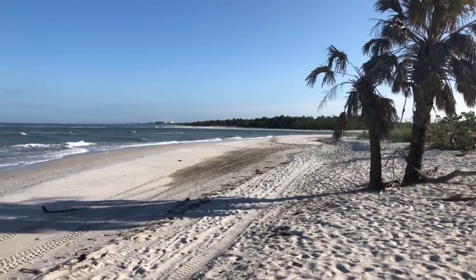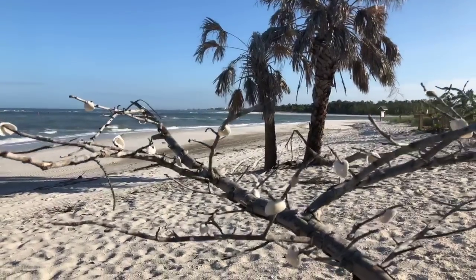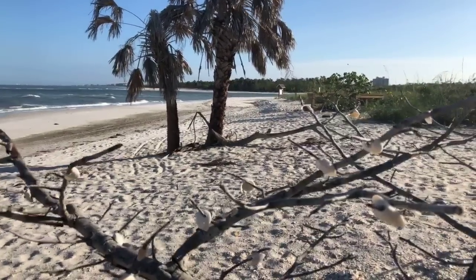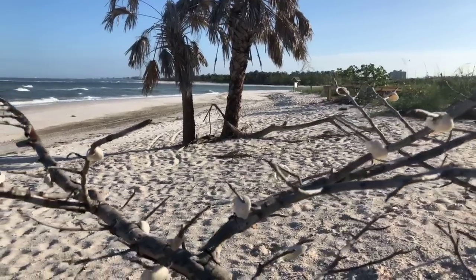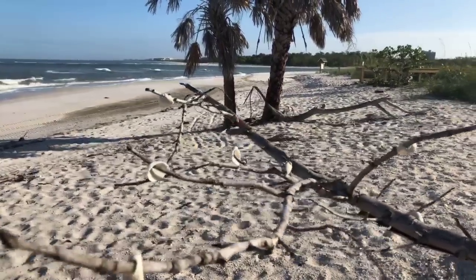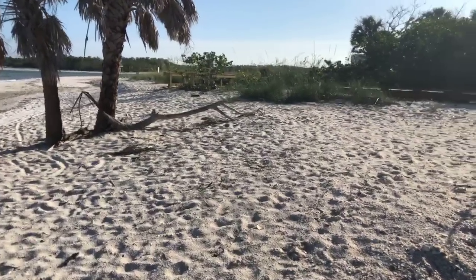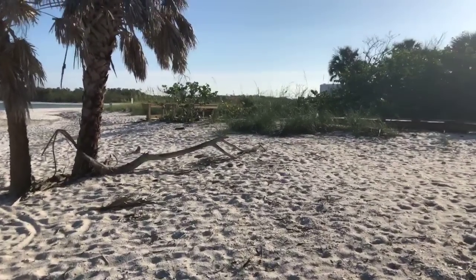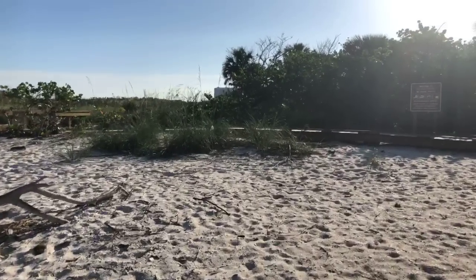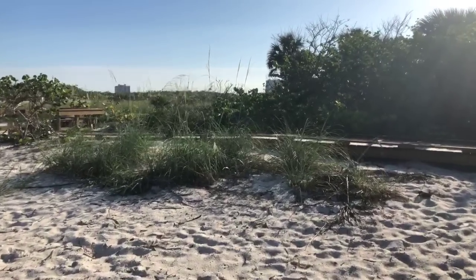Bear with me while I snap off a couple photos. I'll be right back. All right, I'm back. There's one of our little shell trees here. I'm gonna walk up here, see if we can maintain a connection here. Check out all the beautiful sea oats.